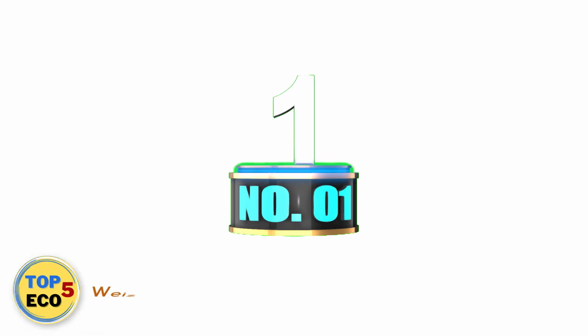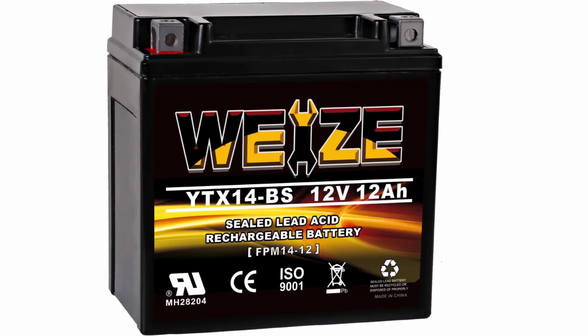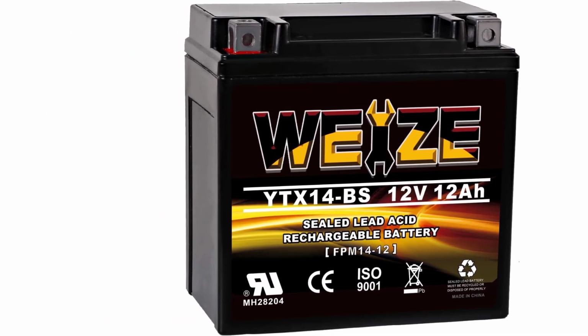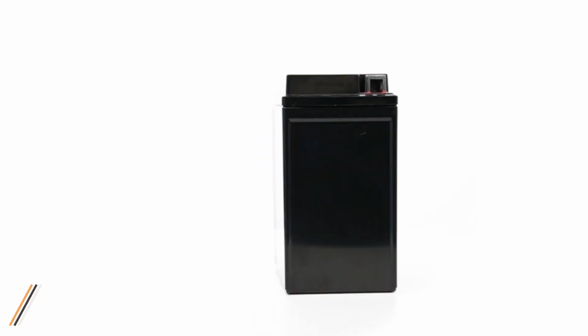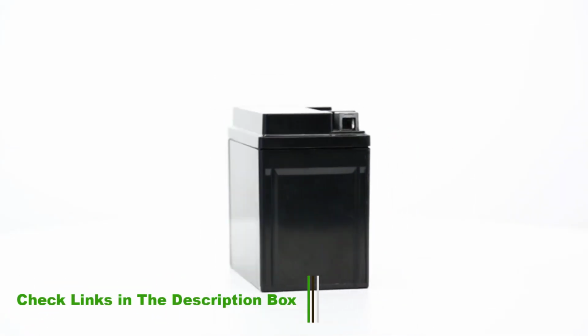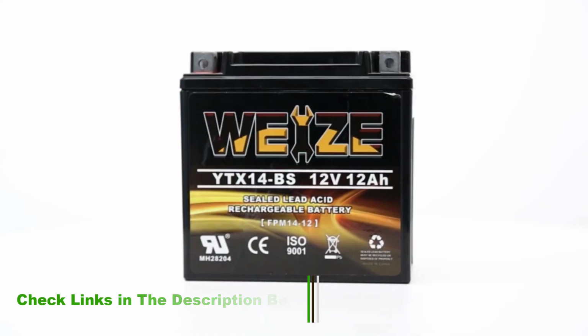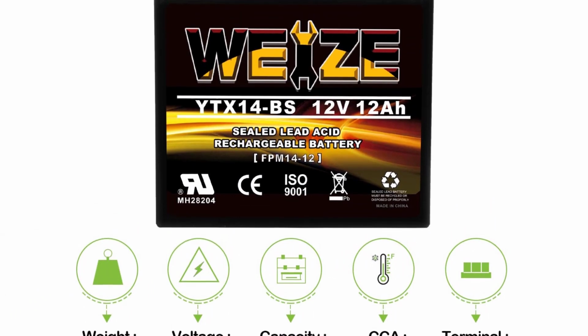Number 1. Weize YTX14BS ATV battery. There are a lot of good ATV batteries on the market today, but we are sure that you will struggle to find one better than this. Firstly, we were impressed when it comes to the price of this battery, in comparison to the different options that are available. Like most of the ATV batteries that are available at the top end of the market, you can be sure of low maintenance and protection, thanks to the AGM technology.